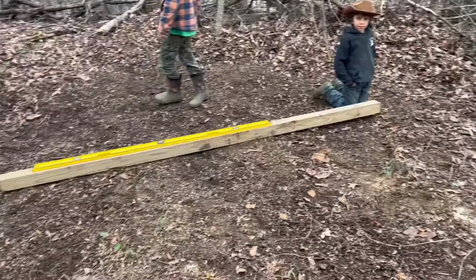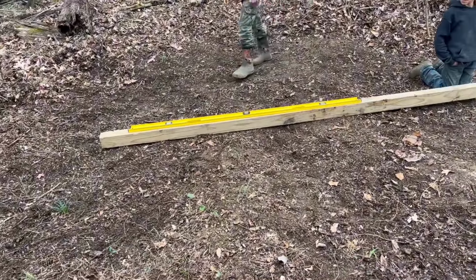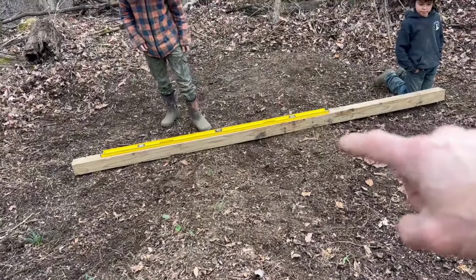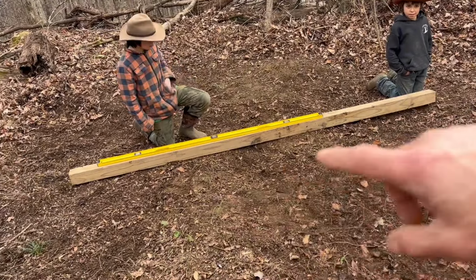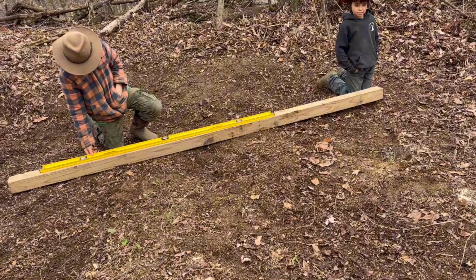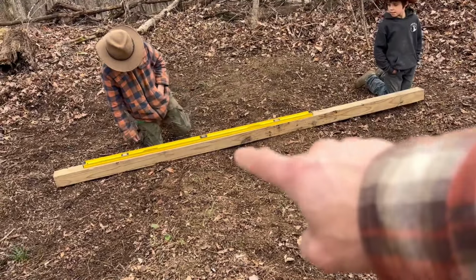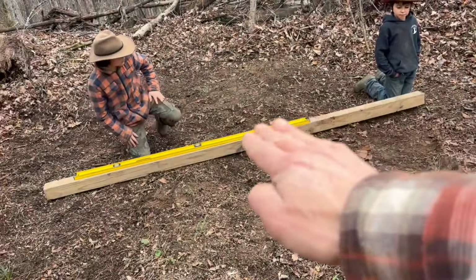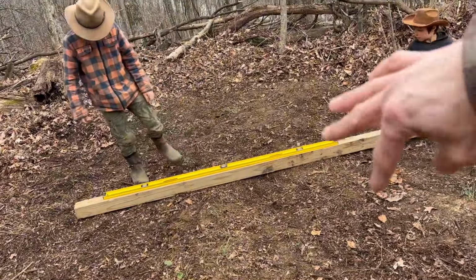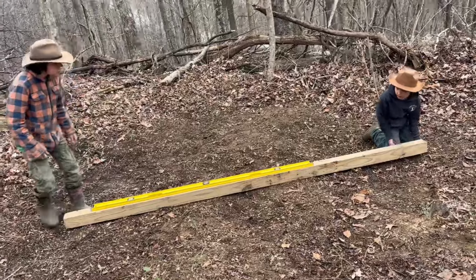All right, we did great, guys. That took about 10 minutes to clear this whole spot. So right now we're just using this really high-tech level system to check the earth to see how much, you know, just kind of how off we are. Right now we have a high spot here, so we're gonna have to excavate a little bit here to get this to be level. And boys, go ahead and switch that around and let's check the other side.